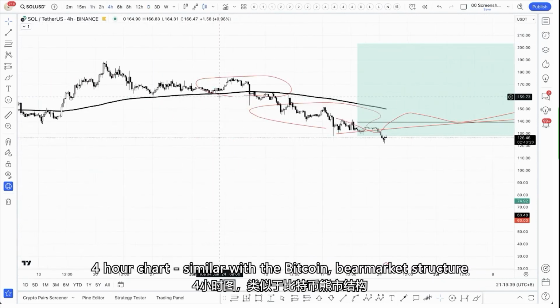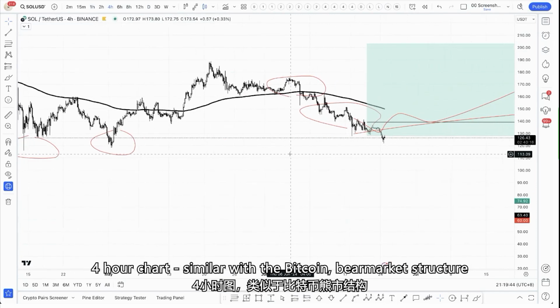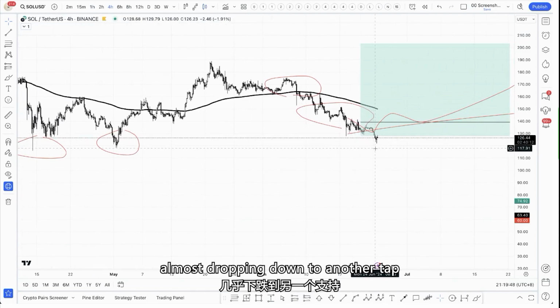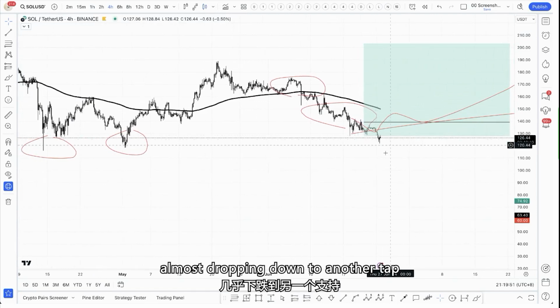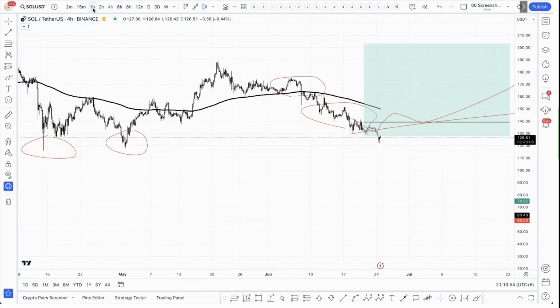For our chart, similar to the Bitcoin bear market structure, almost dropping down to another tab, that'll be a three tab. Yeah, one hour chart.